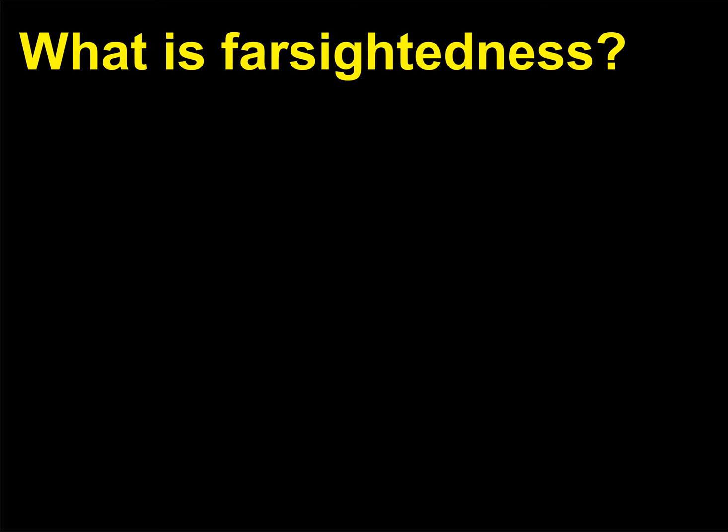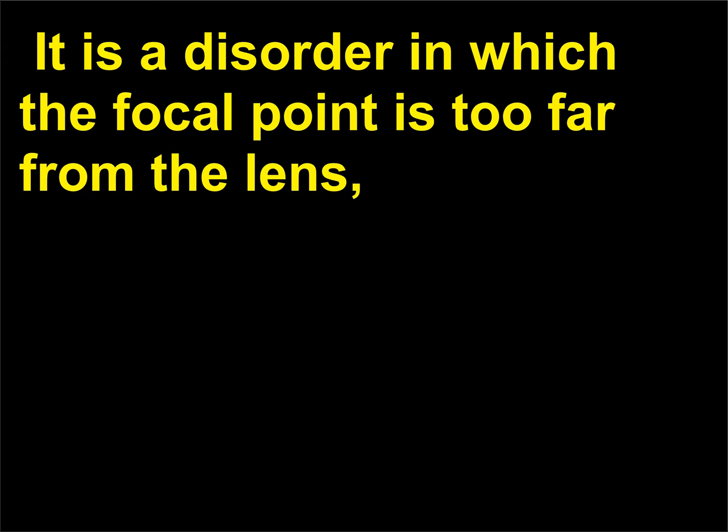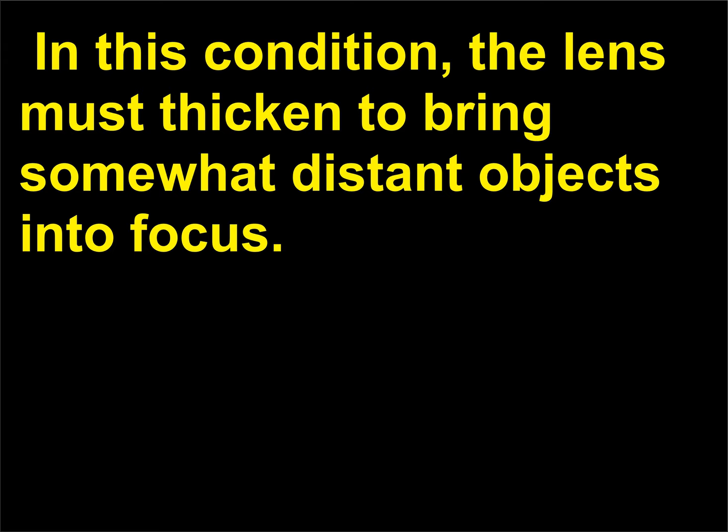What is farsightedness? Farsightedness, or hyperopia, is the ability to see distant objects but not close ones. It is a disorder in which the focal point is too far from the lens, and the image is focused behind the retina when looking at a close object. In this condition, the lens must thicken to bring somewhat distant objects into focus.